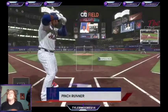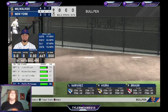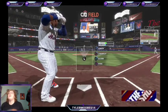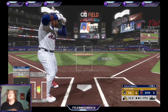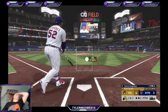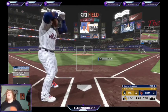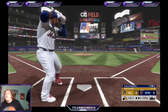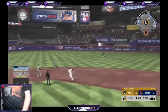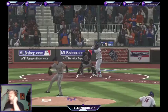Jake Marisnick will be summoned now to be the pinch runner. Number 16. Jake Marisnick. Here's the first pitch to him. Strike swinging, timing a little off on that one. And a double steal try here. There's a ball into right center field. That's going to be a base hit. Throw comes back into the infield as that tying run will hold up at third with still nobody out.